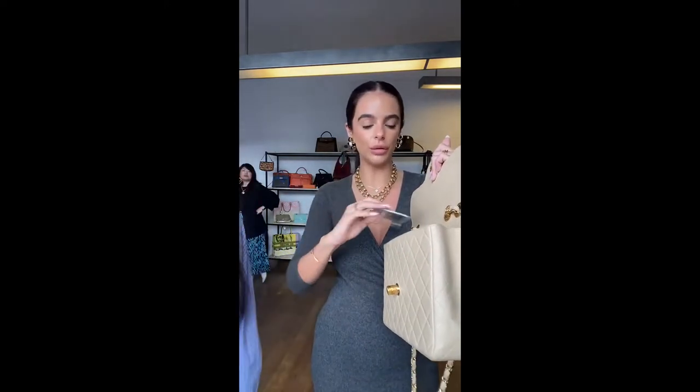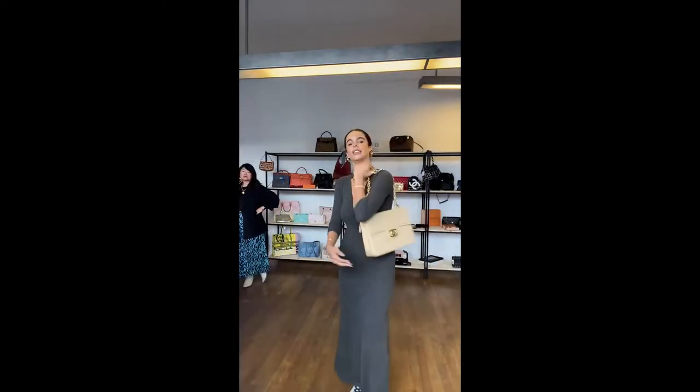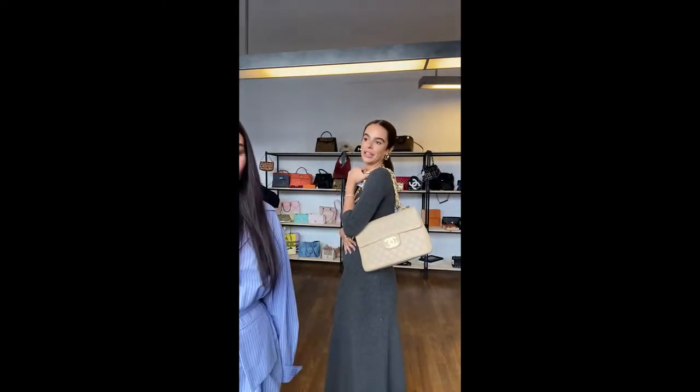This price, guys, we always recommend you do your research. Go and have a look for yourself. Vintage 1993 jumbo in beige. Google it. Have a look at the prices. Please find one at this price. You won't. You will not, especially in this condition and this colorway. Honestly, this bag is a holy grail 90s piece. It really, really is. Insane.